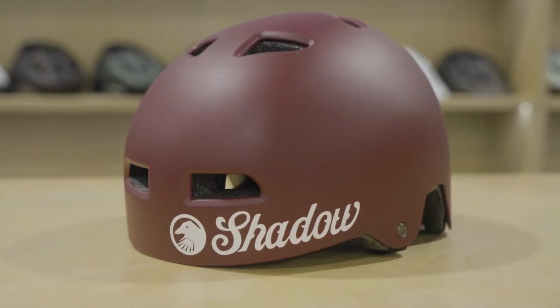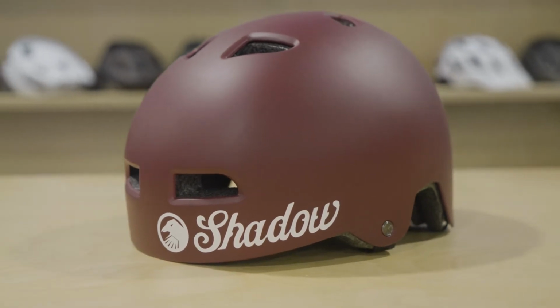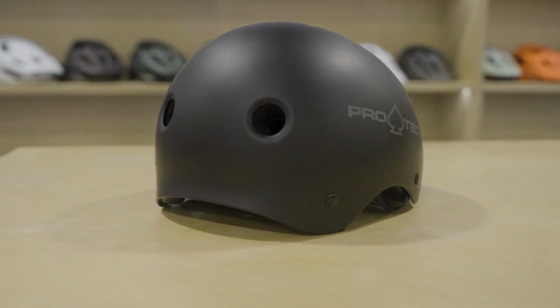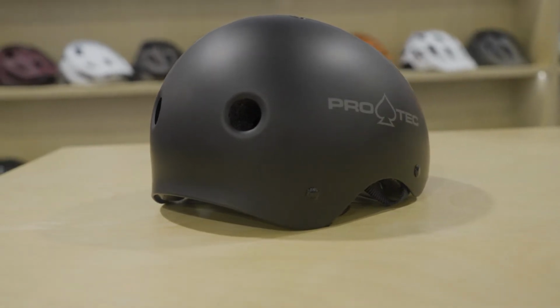Now let's look at some different styles of helmets. BMX helmets are some of your most basic in style. They use a snug fit with thick padding to stay in place and have a smooth, rounded look to them. They are the perfect helmet for heading to the skate park or sessioning your local dirt jumps, but if you want to do a bit of pedaling, they don't offer much breathability and can be a little bit hot.